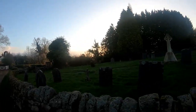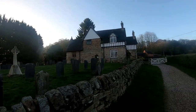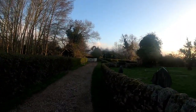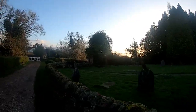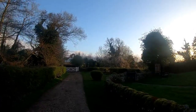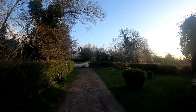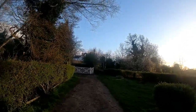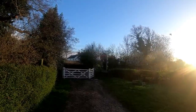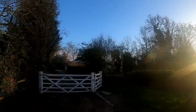I don't know if that's a modern, I don't know if it's still a church or not. I don't think it is actually, to be honest. So, yeah. Right, I'm heading this way somewhere. I can see what I'm trying to find. Doesn't make sense, does it? What I mean is I can see what I'm looking for, but I don't know how I'm going to get to it yet.